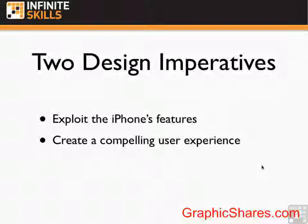Although the enormous capabilities of the iPhone make it possible to deliver a compelling user experience, you must take into account the limitations of the device as well. Keeping the two in balance is what I call device-guided design. Understanding the features and the limitations can also inspire you to create really innovative apps.